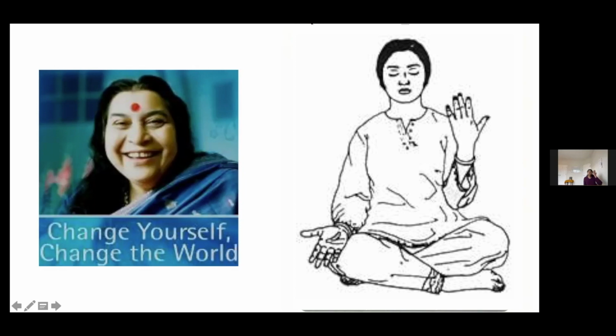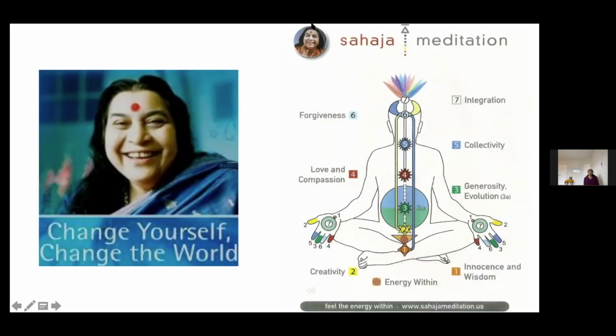Now gently bring your left hand back to the lap, both the hands on the lap. Now gently bring your attention to the base of your spinal cord, the place where it is touching when you sit on the floor, the place where it is touching the floor. That is the base of your spinal cord. Keep your full attention there.